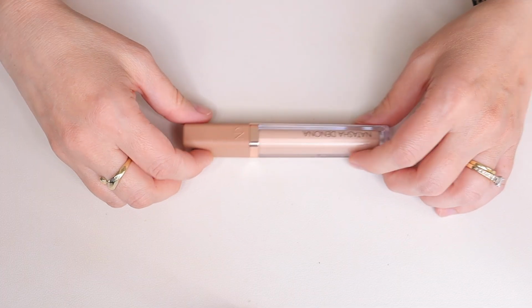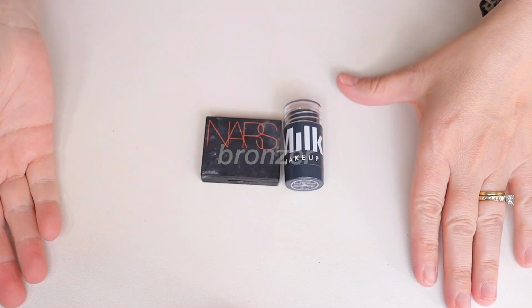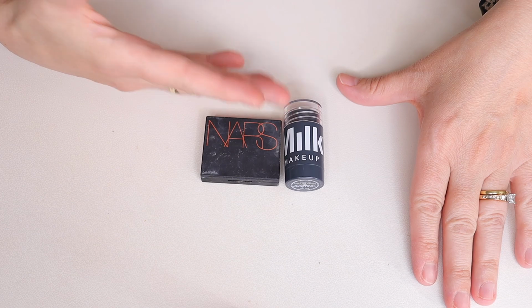A little bit goes a long way, and I wanted to take my favorite with me in case I want to use a concealer. Look how simple I am. For bronzer, I have my Milk Makeup Contour Stick.